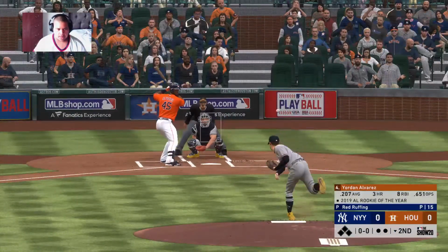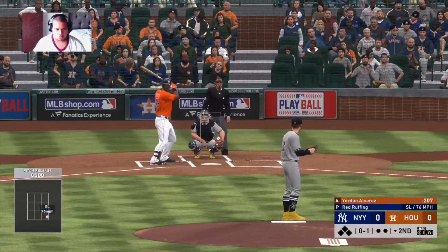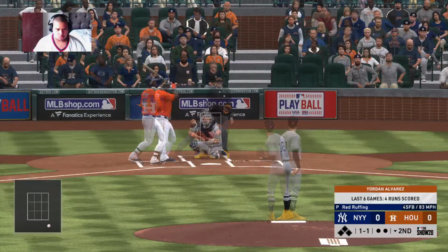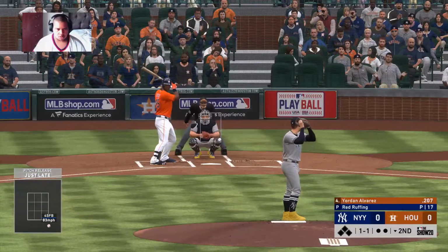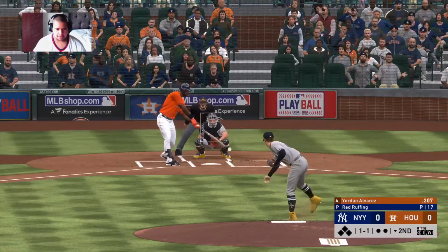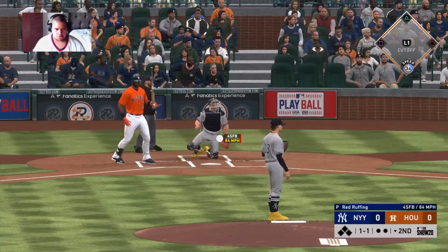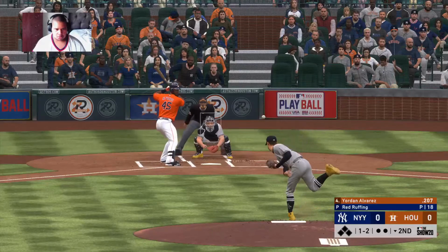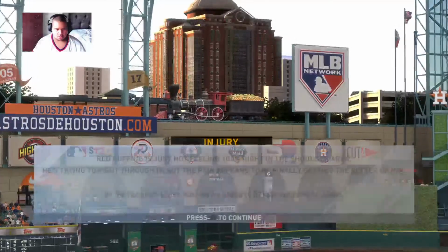In now, Yordan Alvarez. As he takes a called strike on the black, it's 0-1. He'll enter play here with that average down in the low 200s. 3 homers and 8 runs batted in. 1-2 now as that one's fouled off. Ball. To 2 balls and 2 strikes now.